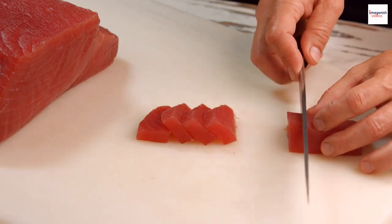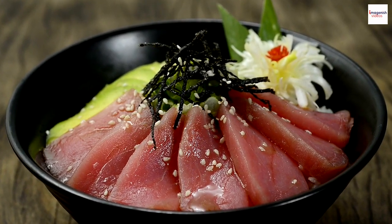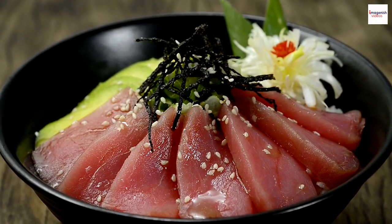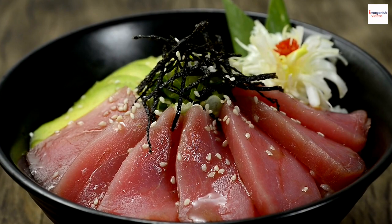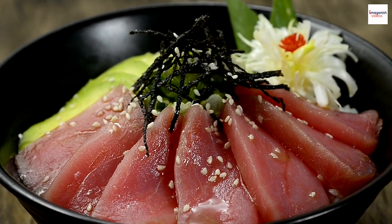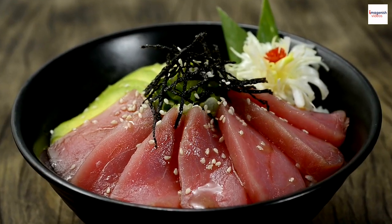The tuna variety. Did you know that there are several varieties of tuna used in Maguro Donburi? The most prized is otoro, the fatty belly portion of the tuna, which melts in your mouth. Chutoro and akami are other common cuts used, each offering a distinct flavor and texture.